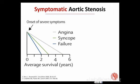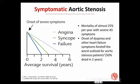So angina, the average survival is 5 years. 50% of people dead at 5 years. Syncope, 3 years. But heart failure, or dyspnea, average survival 2 years. So that means half of your patients who have symptoms of heart failure and severe aortic stenosis will be dead in 2 years if you don't do anything about it. That's what I just said.